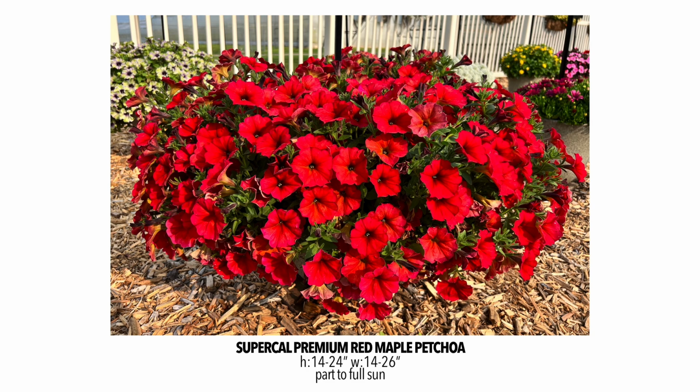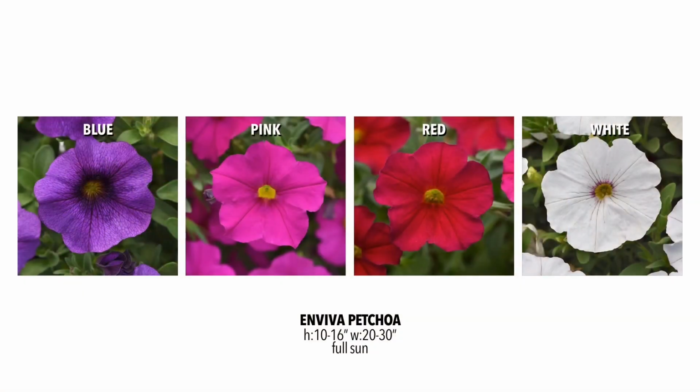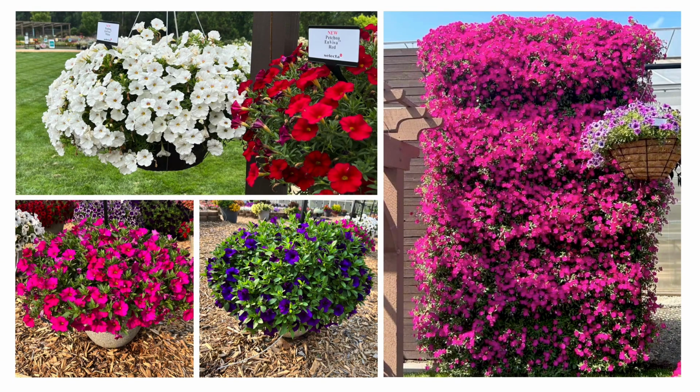And the Petchoas have such great weather tolerance. They can take the heat, they can take the cold, and they bounce back really well from wind and rain. So it's a really durable plant with great colors. And then there's a whole new series of Petchoas coming to the market. It's called Inviva. Now, the flowers on these tend to be a little smaller than the Super Cals, but the growth and the flower coverage on these are absolutely incredible, especially that pink. That thing is just a workhorse, just keeps producing more and more blooms.